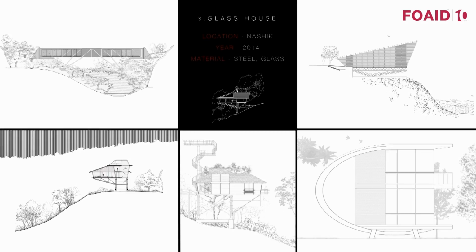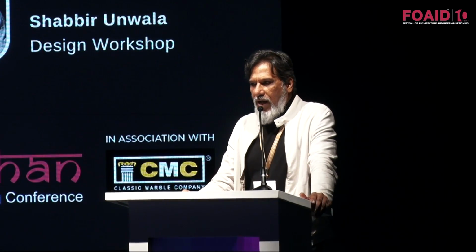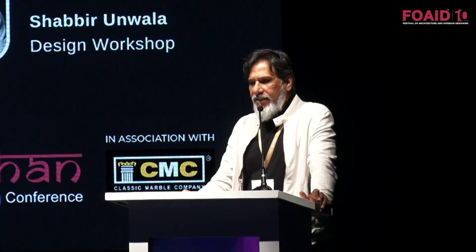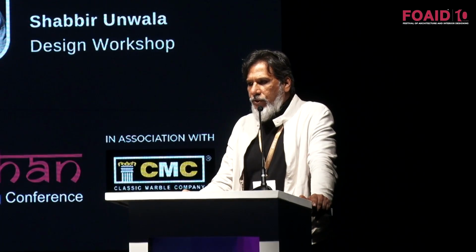The third one is again in a forest on a mountain in Nashik, which is called the glass house. Again, these are all recyclable buildings. They're nut and bolt structures.